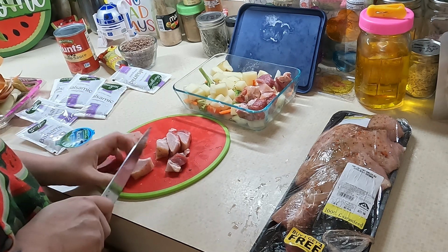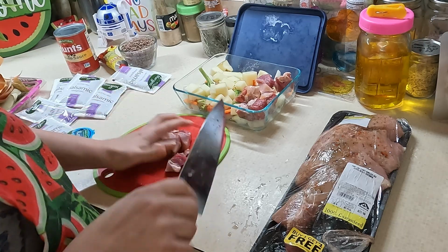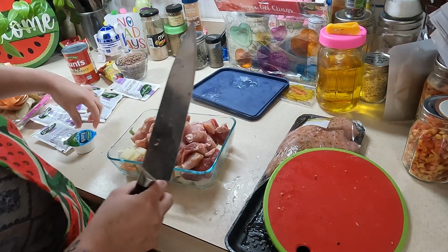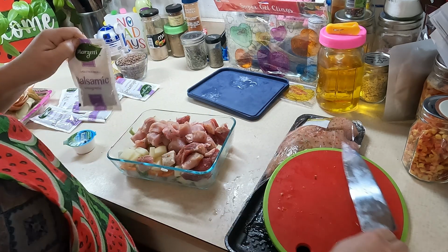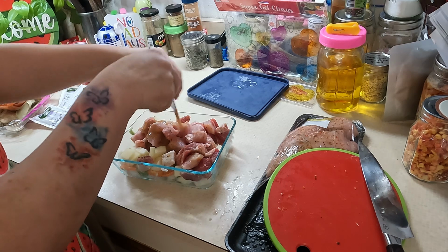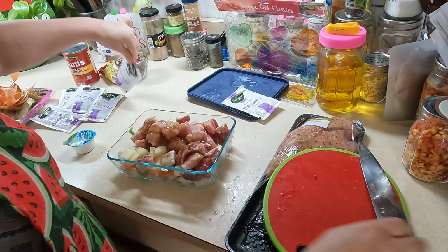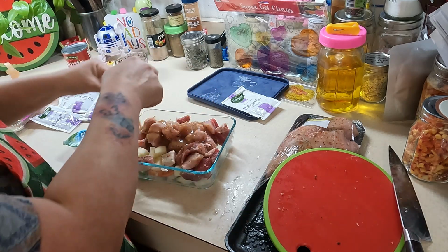Okay, so here's, let's cut this in half. One. All right, let's cut open one of these packets of dressing. Two. Good way to use these up then.